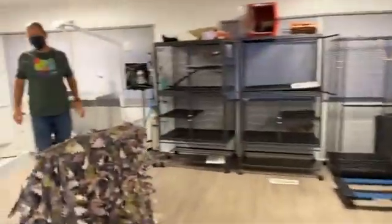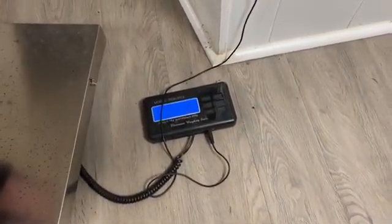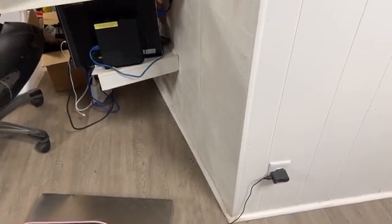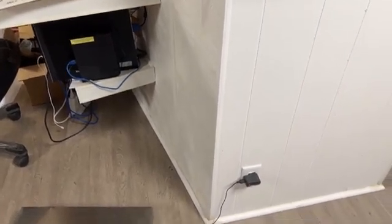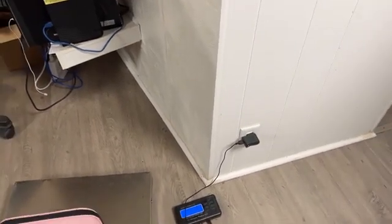All right, and we'll go back and see how much that crate weighs. So we got 2 pounds, 6 ounces. So, is that 4 pounds, 15? So it's 2 pounds, 9 ounces. 2 pounds, 9 ounces. Is that right? Yeah, I think so.